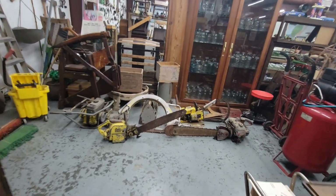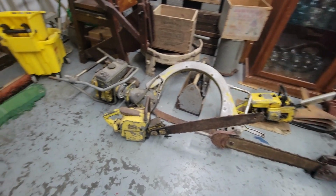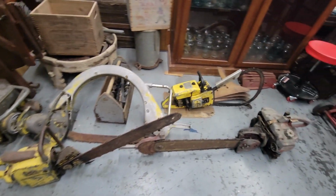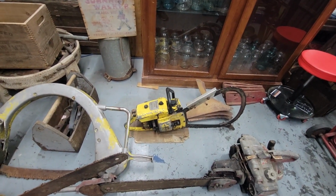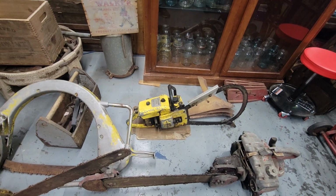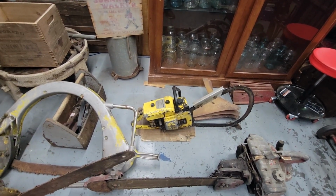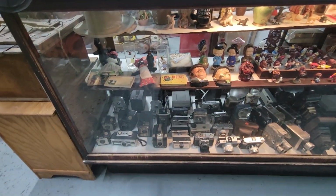Oh, look at the chainsaws. Now those right here, I've never seen those before. Now I've got one of these. I've got one of those. But mine is a Poulan. I like some of the vintage cameras down here. I like a lot of the vintage cameras.